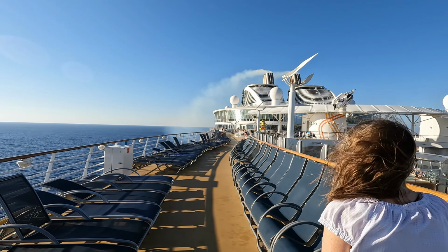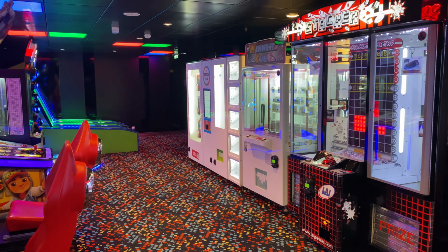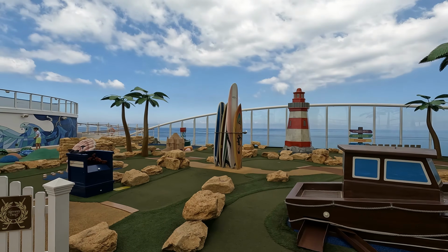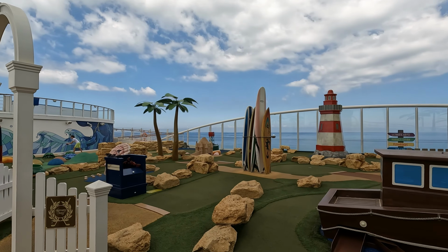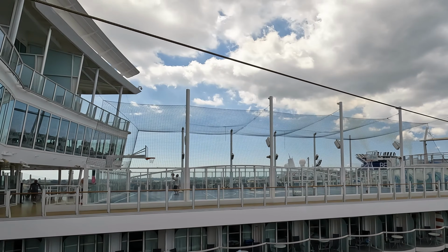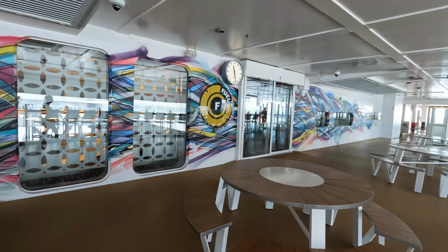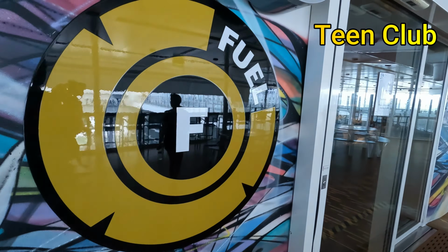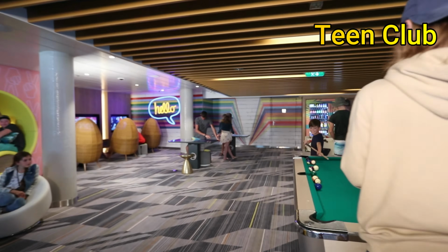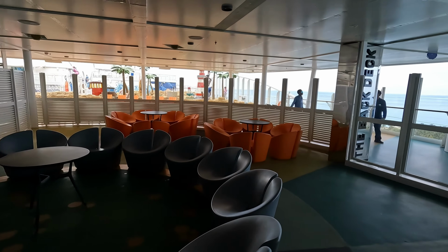If you're not into water stuff, or you just need a break from the water, they have several other activities on deck 15 to enjoy. Toward the back of the ship, you will find ping pong tables, a video arcade, a mini golf course, and the sports court where you can play basketball, pickleball, or whatever event they have going on that day. This is also the area where you will find the teen club, Fuel, and what they call the Living Room, which is just kind of a teen hangout area. If you're a teen looking to hang out with others, or you just want your own space to get away for a while, this is the area you should go.